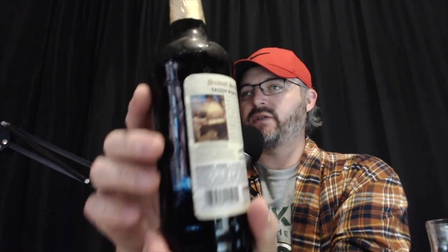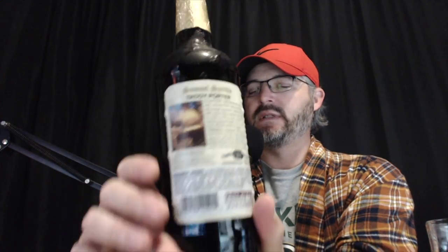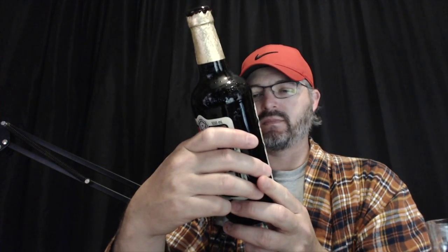Samuel Smith's brews at a small traditional British brewery, the oldest brewery in Yorkshire. Adding whole dried hops to the wort in the boiling copper. There's a picture of the boiling copper on the back there. And then, of course, the government warning, and the importer information. Merchant Du Vin are the importers for Samuel Smith, the sole importer of Samuel Smith beers. All right. Let's pour it and see what it's like.